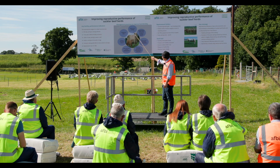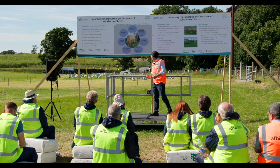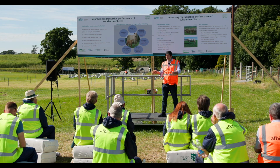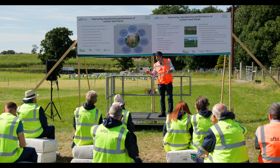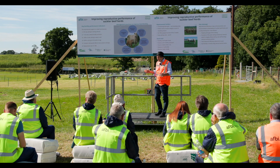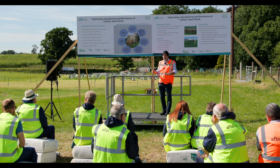So let's talk a little bit about some of the management factors that help us to meet some of these KPIs. If we start here with the cow calving, ideally the cows should calve in moderate condition. You'll all be well aware of, or have heard of, the concept of body condition scoring. This is just a technique to assess the fat reserves of the cow at any one time.